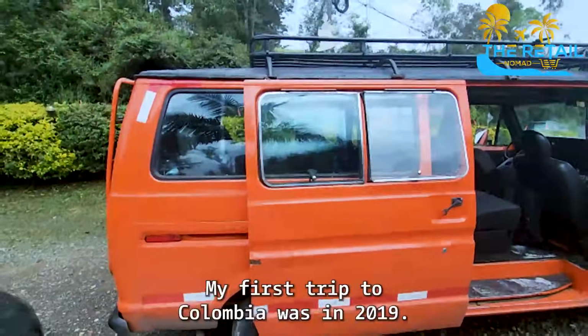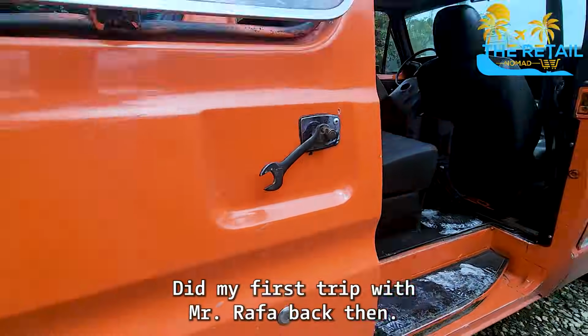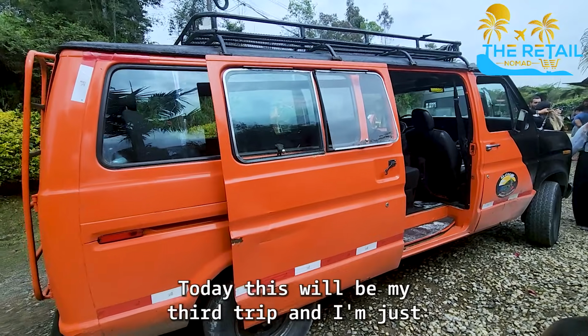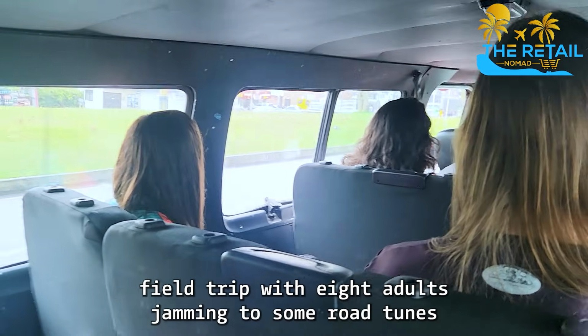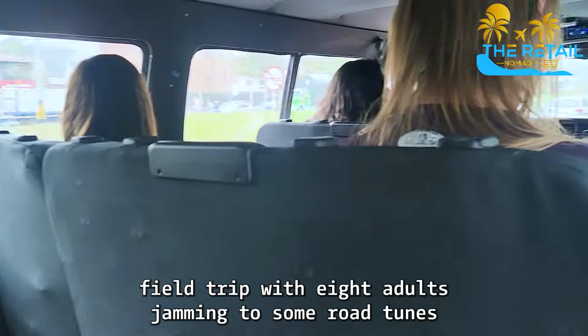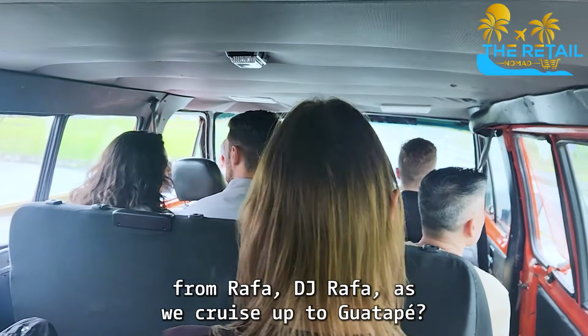My first trip to Colombia was in 2019. Did my first trip with Mr. Rafa back then. Today, this will be my third trip, and I'm just as stoked to jump in. When was the last time that you've had the opportunity to do a field trip with 8 adults jamming with some road tunes from Rafa, DJ Rafa, as we cruise up to Guatapé?